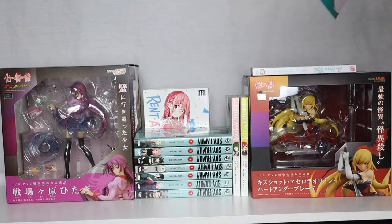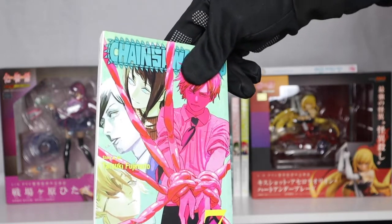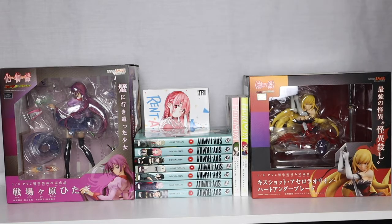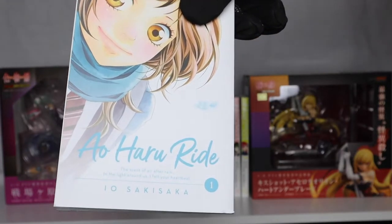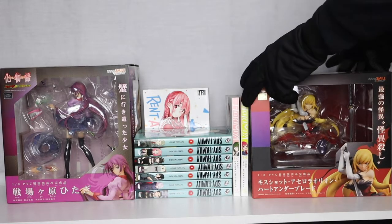Next, I got Chainsaw Man Volume 7. I'm not in a big rush to finish this manga, but I'm still reading through it. Now this manga, I watched the anime and it didn't have a satisfying ending because it got cut short. So it's Ao Haru Ride Volume 1. We will talk about her later.